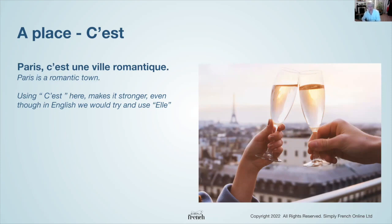Using c'est here does make it stronger again. And here we try and use elle because it's she. So do take care with your elle and il. But this time you're just emphasizing a place. So you can say c'est Paris, c'est en France. Paris, c'est la capitale de la France.